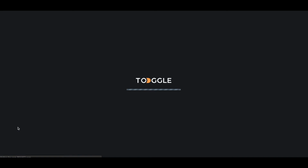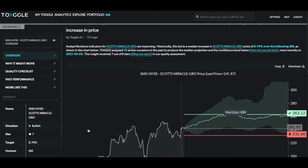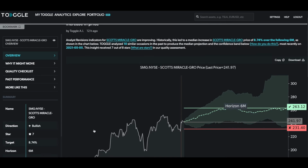It opens up the underlying analysis that basically tells us what exactly the system is seeing and highlighting in this case. What you're looking at is a picture that is put together based on these 10 prior occasions that Toggle was able to find whenever Analyst Revisions have continued to improve, when the outlook for the business prospects for this particular name have continued to improve.